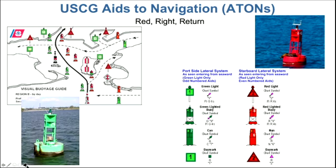And one of the key things to remember about ATONS, and there are a lot of things we can talk about and how they help with navigation, but one of the key mnemonics that we try to get people to remember initially is red, right, return. So as you're coming into a body of water, on your right-hand side or on your starboard side, you should expect to see red aids to navigation, and on your port side as you're coming in, you expect to see green aids to navigation. And that's one of the elements that helps to orient you as you're on the water.